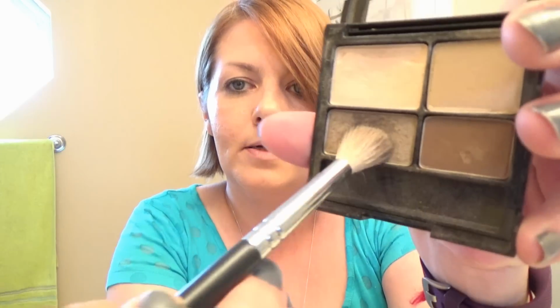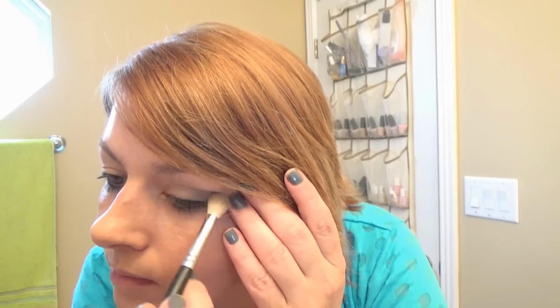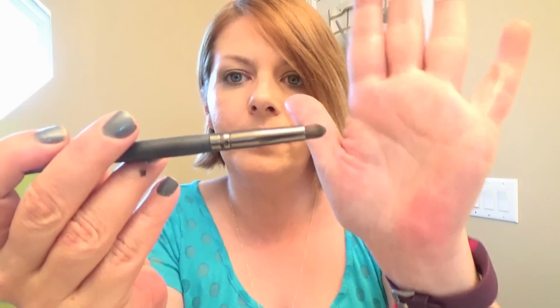Then I'm going to take this E35 blending brush from Sigma, and I'm going to take this pretty taupey color right here. I'm going to build that up a little bit in my crease, just like that. It's like windshield wiper motions. Super fast, super easy. This is really fast makeup, just so I'm not completely without any. That's it.